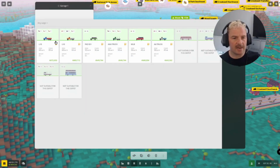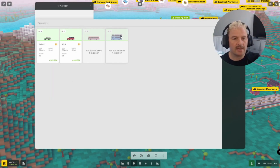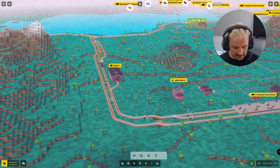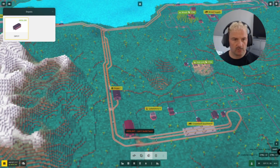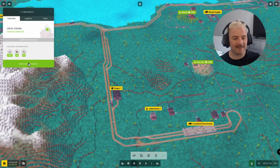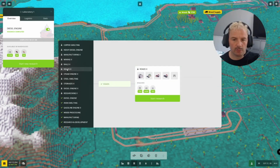So we go here, and now what we want to do is we want to go passengers, and I want it to be this. Now, not suitable for this depot. I need the bigger depot. Oh my god. Right, that is interesting. So can I go to depots? And I can't get the bigger depot because I need to research it. Man, let's just get that going then. Okay, so we need, please tell me it's not the roads.